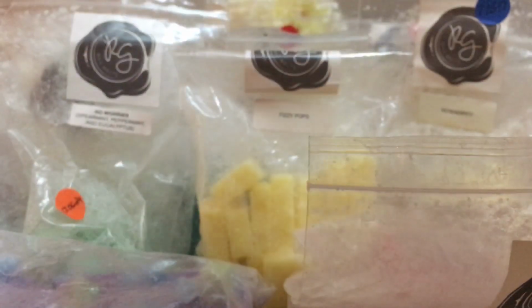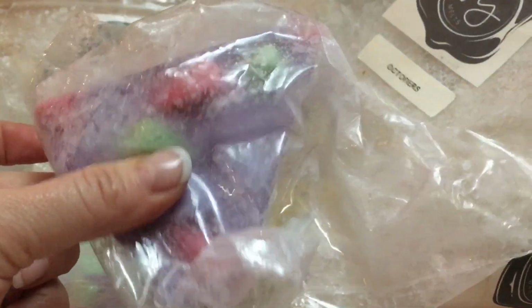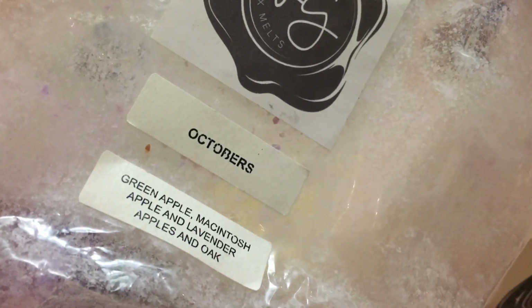I have a pie slice and a bit of Sunset in July. And that's Blue Hawaiian, Cherry Berry Punch, Satsuma, and Pineapple. Actually, I'm going to pull that out. I might use that because it's July. And October's, which is one pie slice, which is green apple Macintosh, apple, and lavender apples and oak. Sorry, that's what it says.